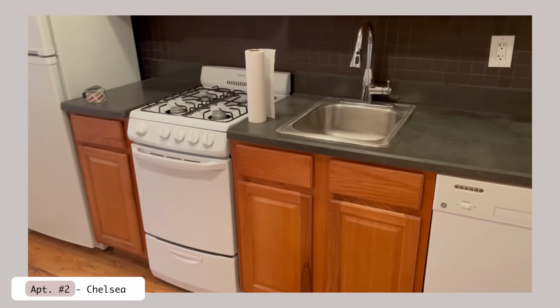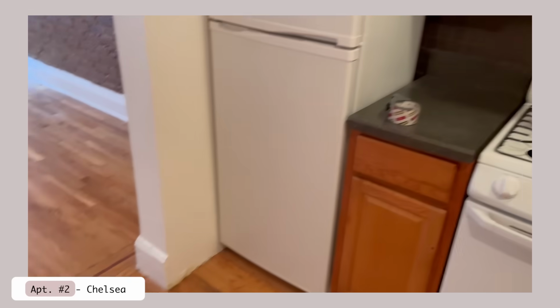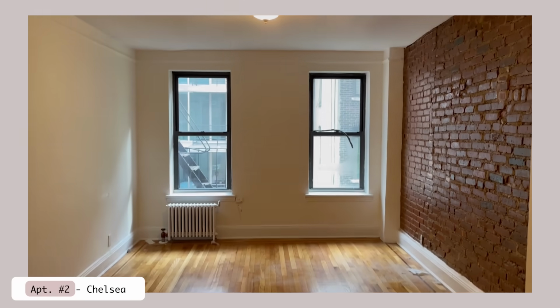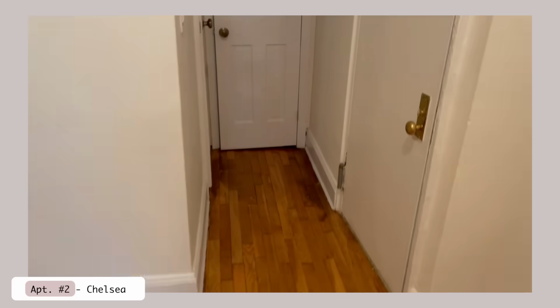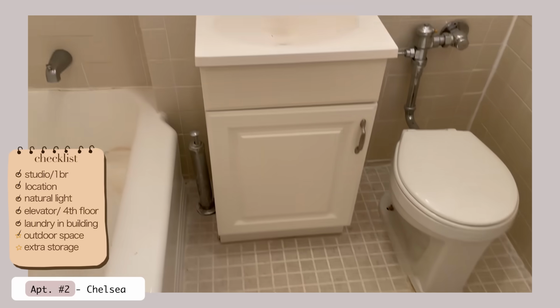And there was actually a second unit in the same building that opened up that day. And so I went downstairs to see that too. So that is the second apartment, still in the same Chelsea building. This one was on the 3rd floor and it was facing the back. This unit was definitely a bit smaller, a lot dimmer, and it had a little less closet space. It had 2 smaller closets, so maybe it added up, but the appliances were definitely older.